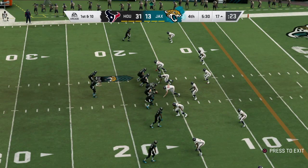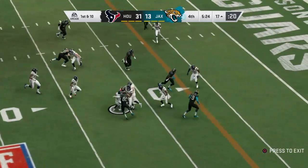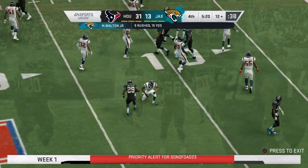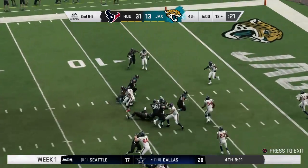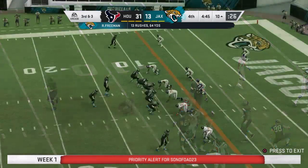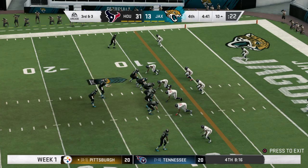Mike 54. Tackle. On 1st down, Walton. And he'll go down here at the 12-yard line. Jalen Mills in on the stop. On 2nd down now, it's Freeman. And he'll get this one down to about the 10-yard line. It'll be a pickup of a couple, and it leaves them with a 3rd and 3.